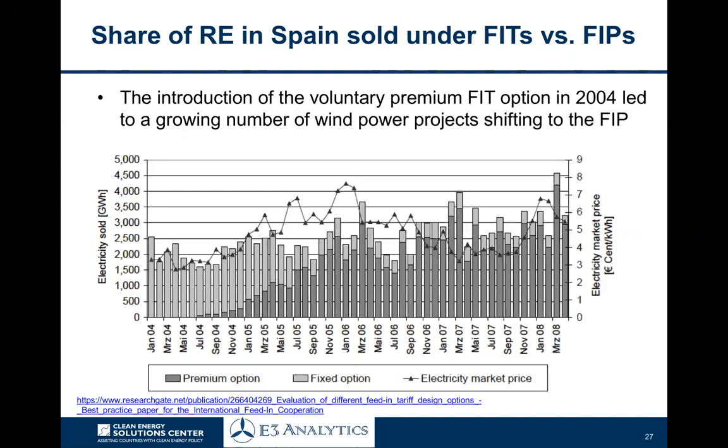So the shift there was quite clear. And this underscores the key point here, that policy design matters, and developers respond to policy signals. So the change from a fixed option to a premium option, again, they were not obligated to switch to the premium. This was a free choice. They were presented with a voluntary option, and you can see here how the market responded, suggesting indeed that the premium option was expected by most actors to offer higher returns.